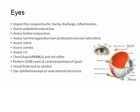So when you do that, you inspect, again, the conjunctiva for clarity, for discharge, for inflammation, for pallor. You assess the palpebral conjunctiva, which is the portion that lines the inside of the eyelids. And what you do is you would gently pull down on their lower lid, and you would have them look up, and you would look at that area there. And then you look at the bulbar conjunctiva. You pull up their upper eyelid, and you have them look down, and you look at the eye that way and the conjunctiva.